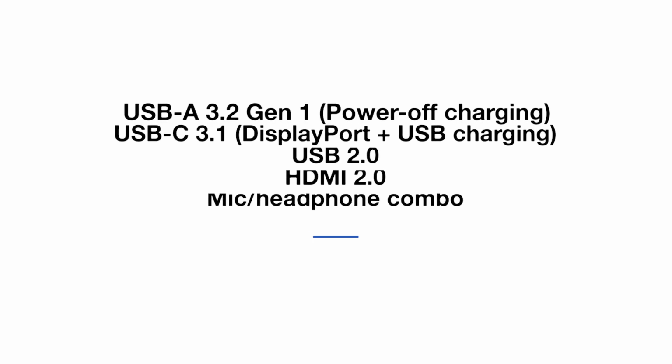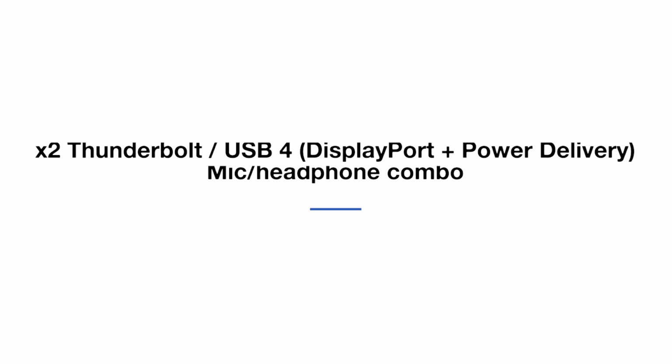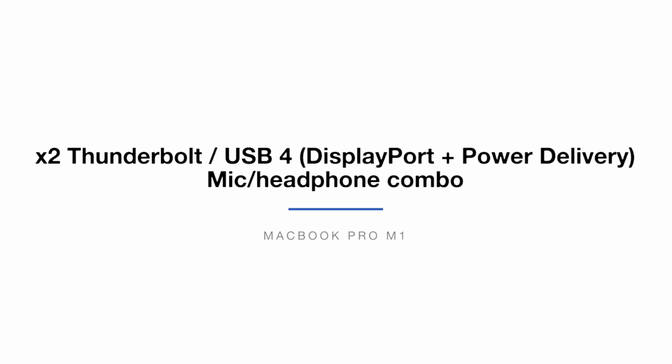So both are sturdy and reliable. The Swift 3 comes with a much wider variety of ports. You got USB, USB-C, HDMI, and a headphone jack. The MacBook Pro limits you to Thunderbolt and headphone jack.